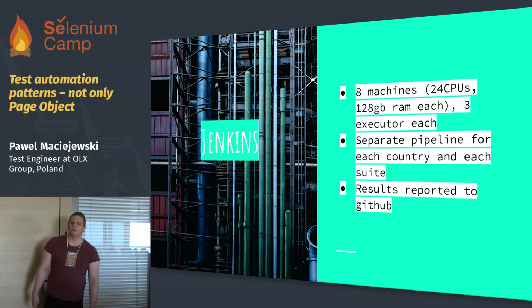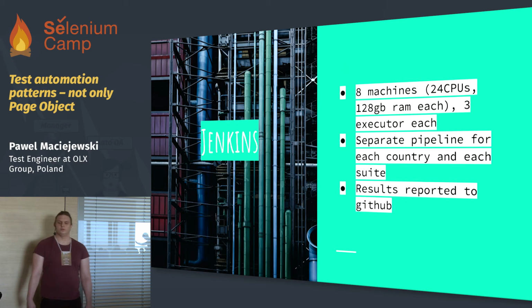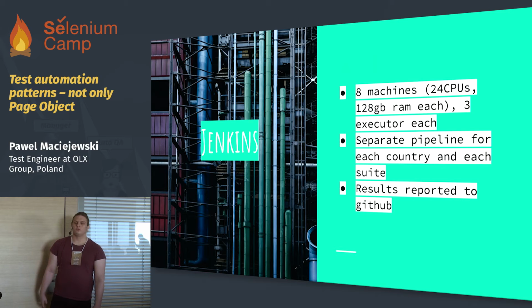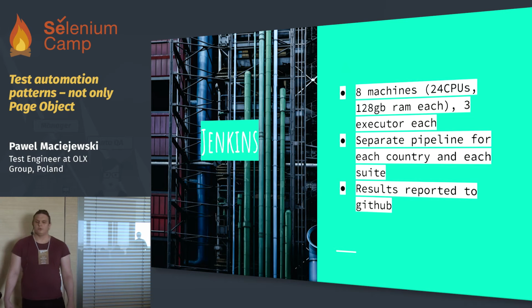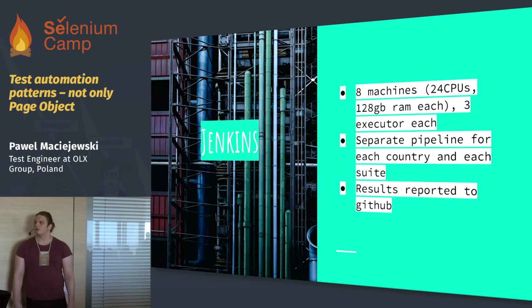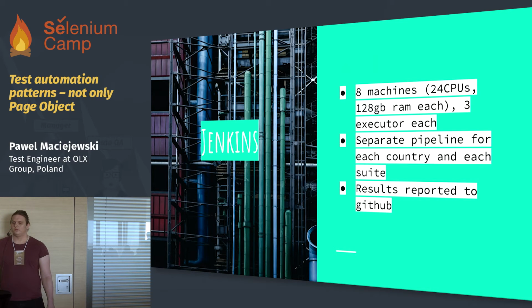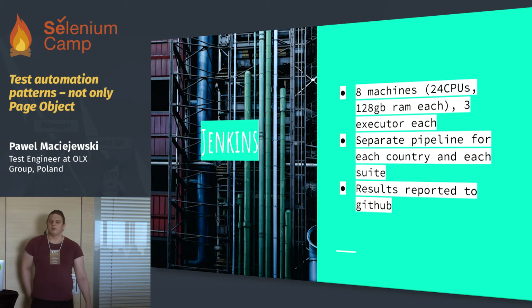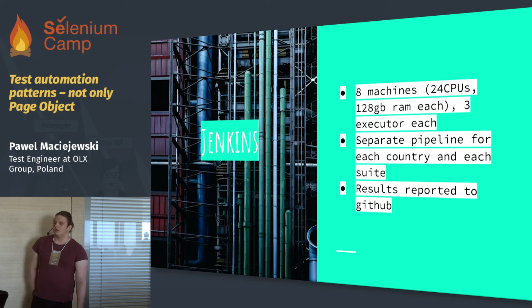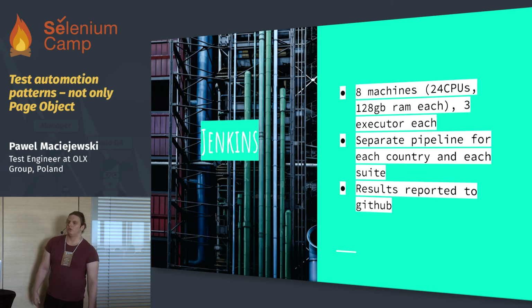About the Jenkins, we have 8 machines with which we are able to execute, establish their free executors, so we can do like 24 parallel test runs, and each country and each suite contains a separate environment, and the results are reported back to GitHub, as I told you. So that was like a brief introduction about how we are doing this in OLX.